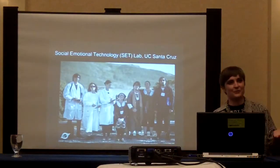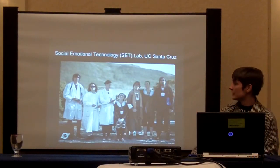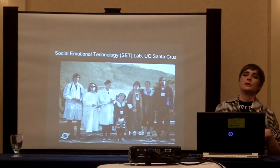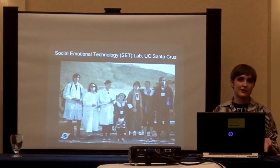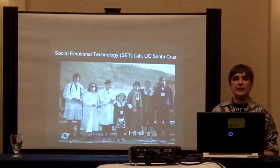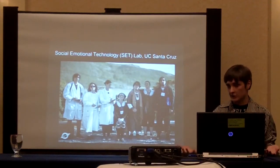Now for the collaboration with the SET Lab. The Social and Emotional Technology Lab of UC Santa Cruz approached us to do a collaboration where they would build wearable technology for our LARP and then come and research it for their lab. Wearable technology is any type of technology that you wear on yourself. So smartwatches are wearable technology.